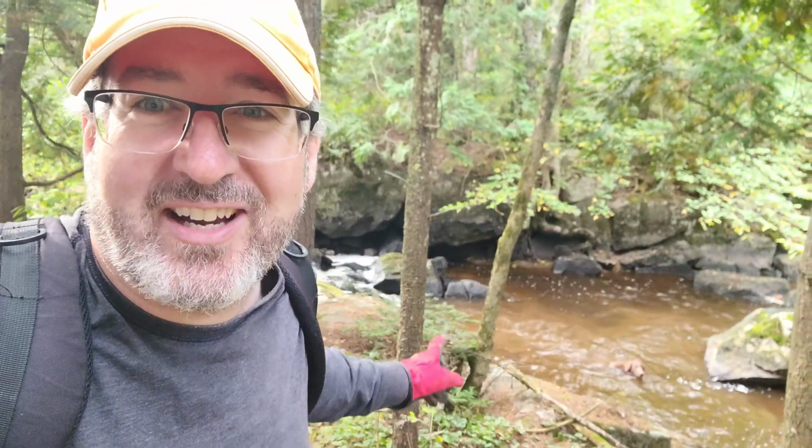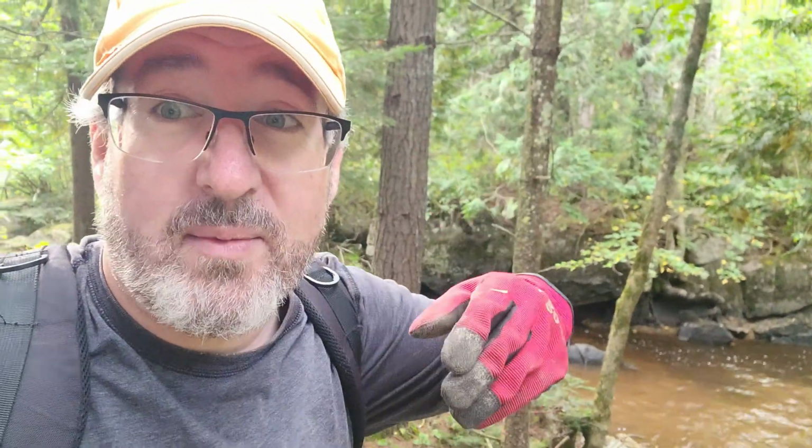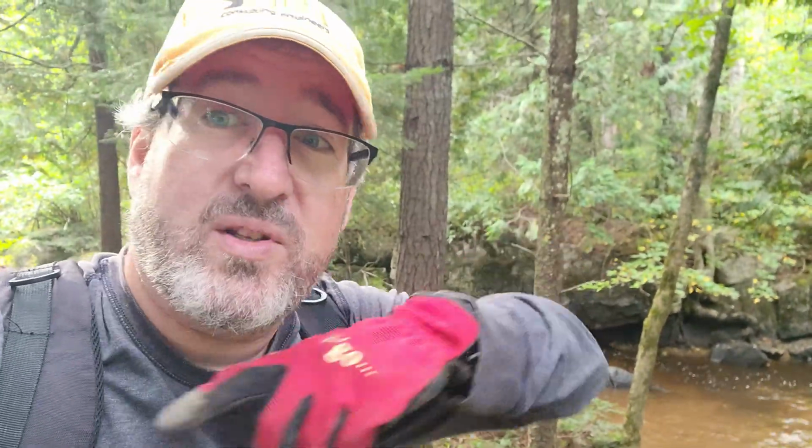Here we are back at the creek. As you can see, Gage is in the water already. We're gonna start here right where we left off in the last adventure, and we'll just do all of this clearing. Hey, if we keep finding as much stuff as we did the other day, I won't even get this clearing done. So let's start.